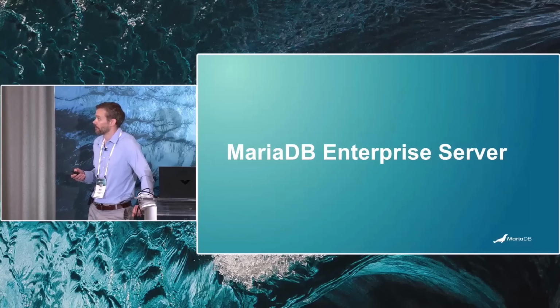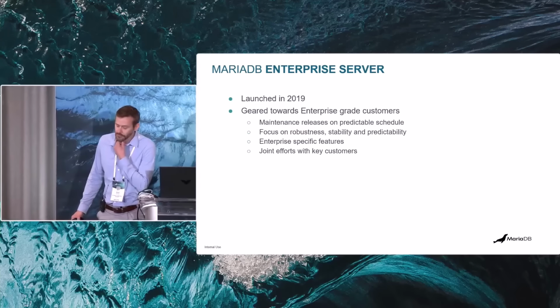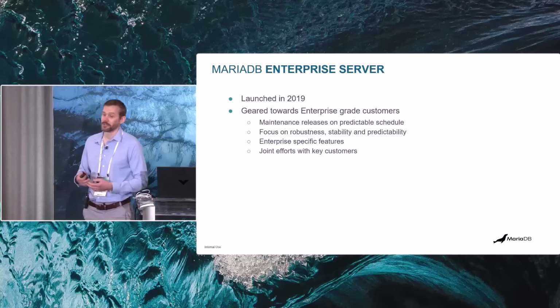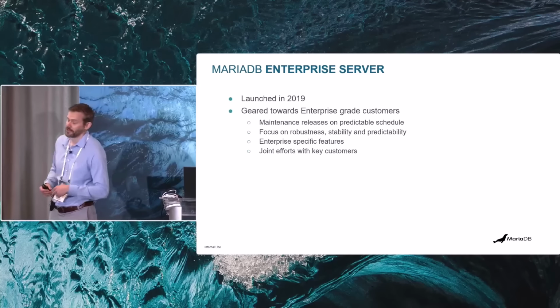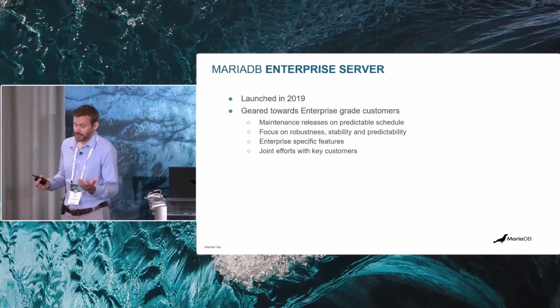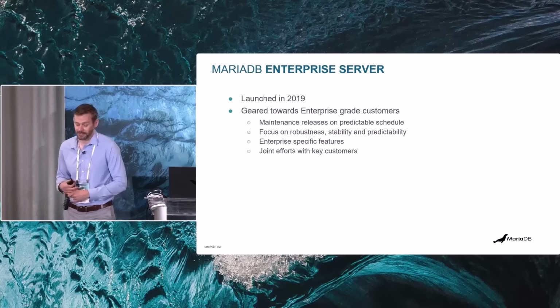So now I'm going to talk a bit more. What is Enterprise Server? What about the enterprise part? What is Enterprise Server compared to just MariaDB Server? Enterprise Server is a program we launched in 2019. Before that, there was only MariaDB Server, which we now call MariaDB Community Server. The purpose with launching this was that we realized that a lot of our customers had very different demands from the typical community user. They were doing different things on different scales. Yesterday Michael mentioned ServiceNow, which is one of our large customers. They're running 200,000 MariaDB servers, right? So it's different than a typical community user. No one else has 200,000 servers.